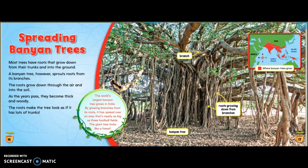Spreading banyan trees. Most trees have roots that grow down from their trunks and into the ground. A banyan tree, however, sprouts roots from its branches. The roots grow down through the air and into the soil. As the years pass, they become thick and woody. The roots make the tree look as if it has lots of trunks.